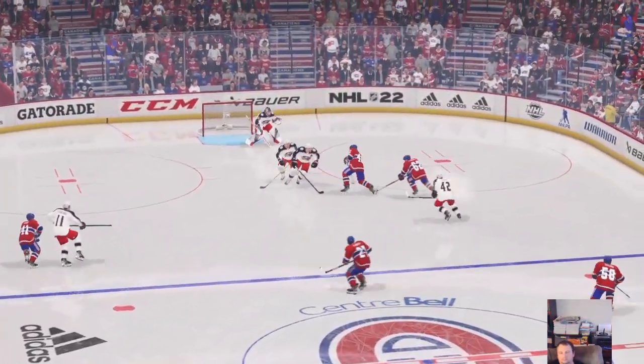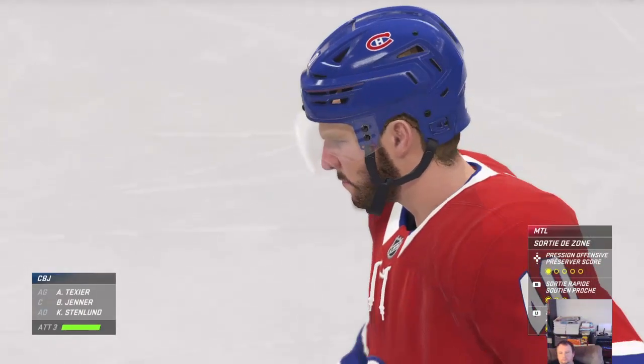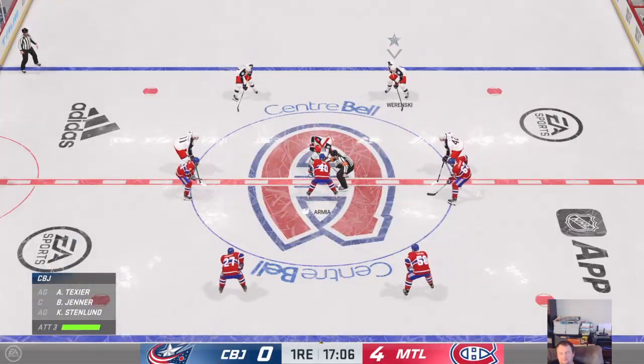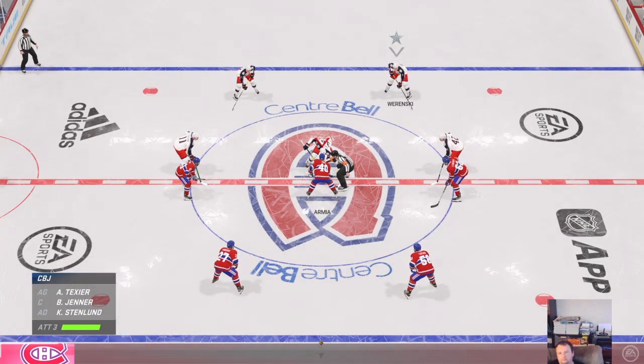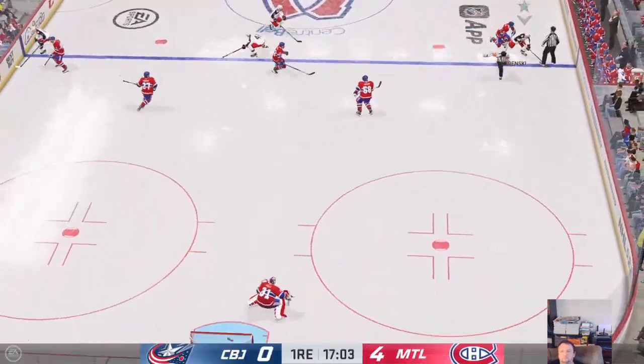A sliver of hope for the goaltender when he hears the sound of the crossbar, but it was no good. The puck hits the bar and bounces in. Lots of time left in this period. Montreal's turned this into a blowout, now leading by four.